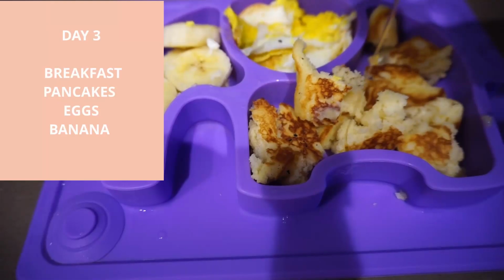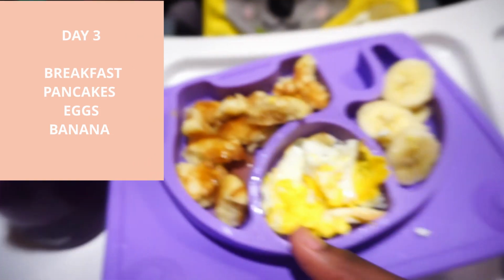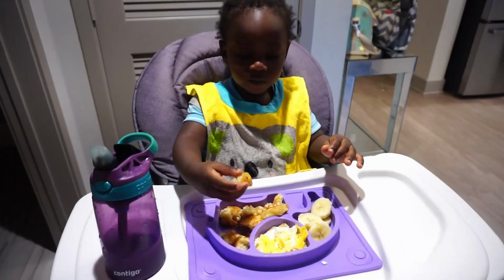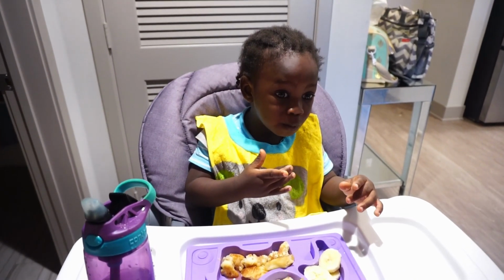So day three, breakfast, he had pancakes and some eggs. He doesn't like scrambled eggs. I have tried several times. He likes the fried eggs.